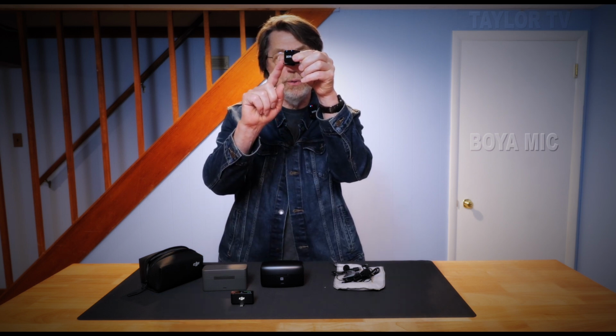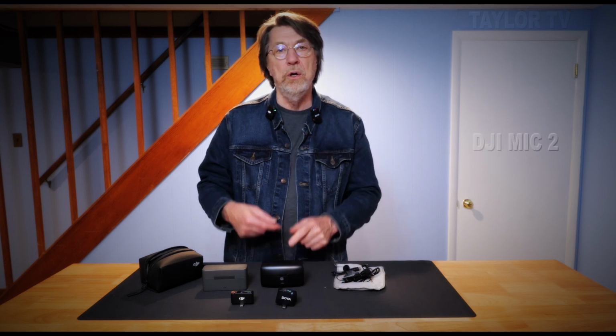The question is, there's a wide gap in the price point, $200 difference, $349, $159. Is there that much difference in the quality, $200 worth of quality between these two microphones? If you're budget conscious, absolutely go with the BOYA mic. It's a very, very good microphone, 24-bit internal recording, and it takes a lapel microphone. Plugs directly into an iPhone with the USB-C port. No cables. Do you have a preference to the DJI mic or do you have a preference to the BOYA mic? Which one? I'm keeping the BOYA mic for a backup recording system.